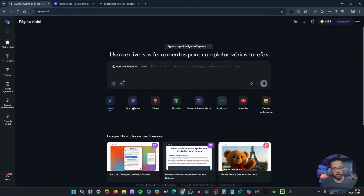As you can see, the interface here is very simple, intuitive, and easy to use. Down here, you have some buttons that you can choose according to the project you want to create. A document, a slide, a spreadsheet, or for example, develop a website. But if you're not sure, just leave it on general and write your prompt here. Then you'll detail what you want, and the artificial intelligence will give you the result.